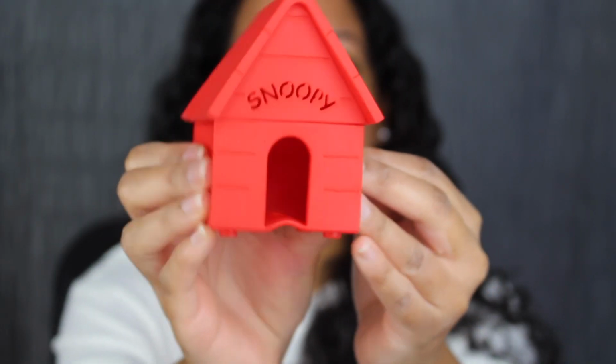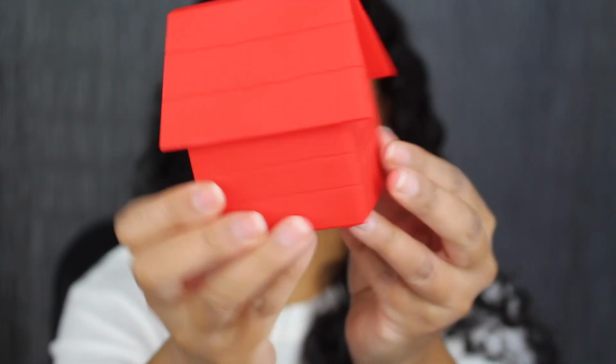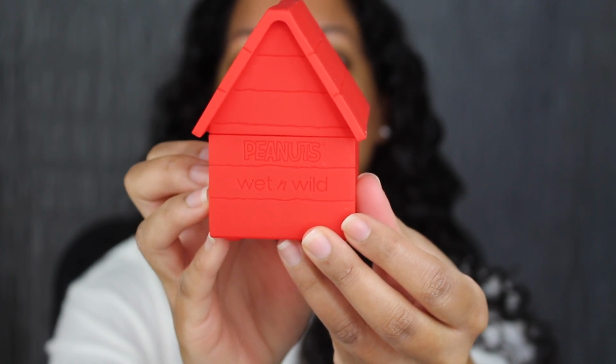How cute is the case? It's made out of silicone. It feels really nice and soft. In the center, it says Snoopy, and then on the back, it says Peanuts X Wet n Wild.